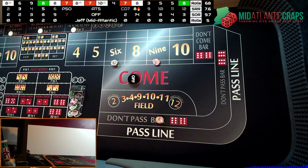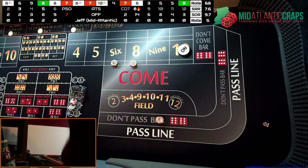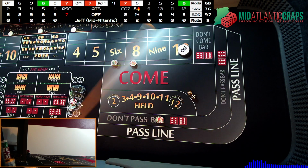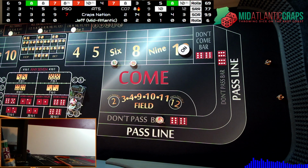All right. Dice are out. There's a hard 10. Hard 10 will be the point. We'll shift this back over. Just hit my LED light. Hope it didn't affect the lighting on the table. All right. Dice are out. And we have a 3, 2, 5.